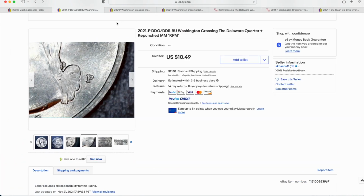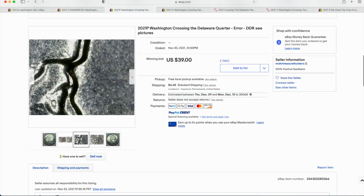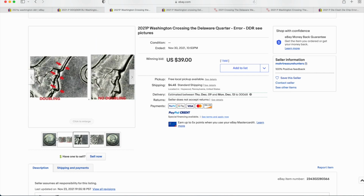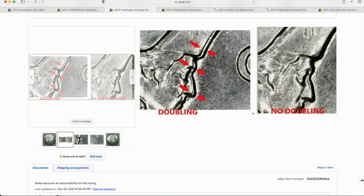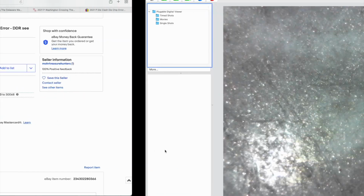The other coin that we want to look at that I found a whole bunch of is this supposed DDR, okay? So again, we are looking at the hat, the big line coming down through the hat, maybe the little bit of chip on the nose, and the little bit of doubling in the eye, okay? So I know I said earlier in the video I thought that was proof that we had a DDR and it was a telltale sign of a DDR.